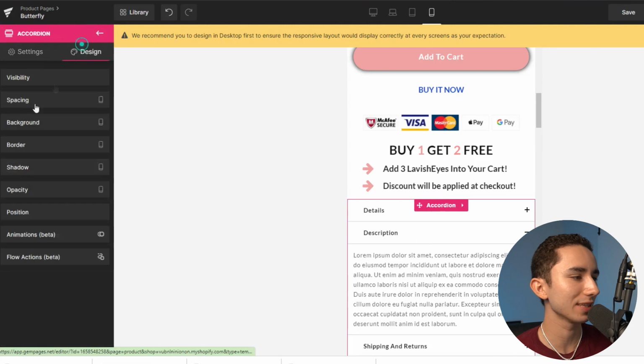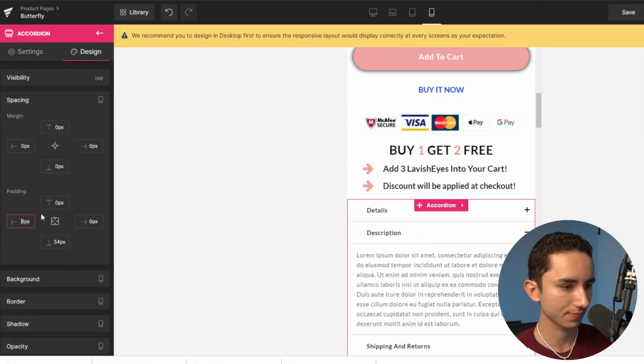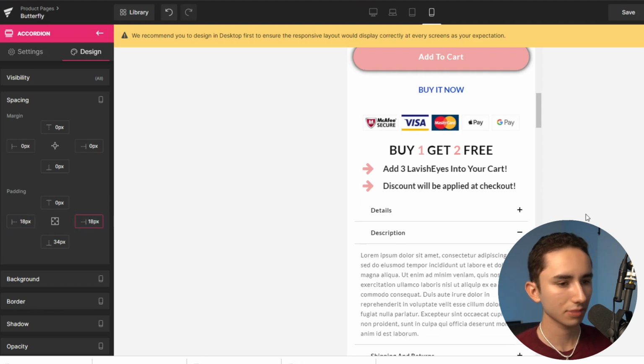This accordion, I would definitely add a bit of left and right padding as well. So let's see. We push this on over. So 18 both ways. I think that's looking a little bit better.